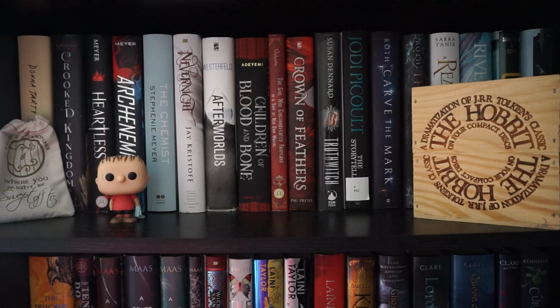Alright, so this is the very first shelf on my TBR bookshelves that I have. I have about 205 books unread as I'm filming this. That's how many I have. I know it's a lot, but I don't mind.